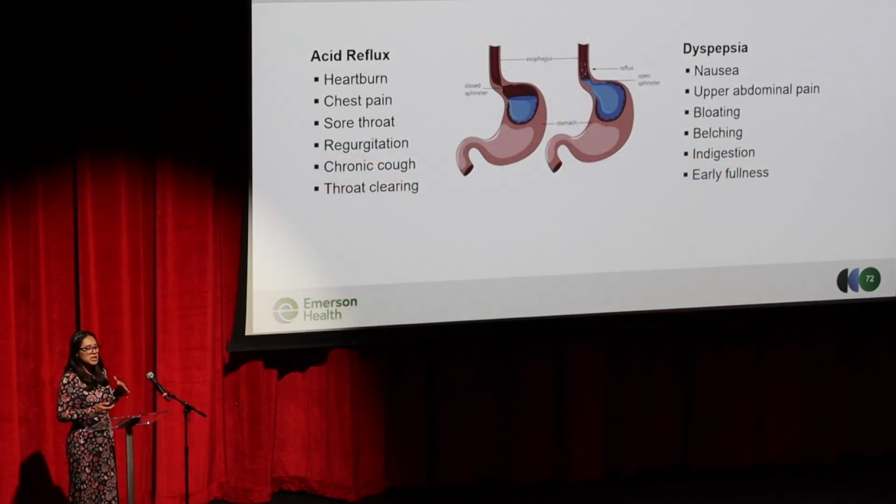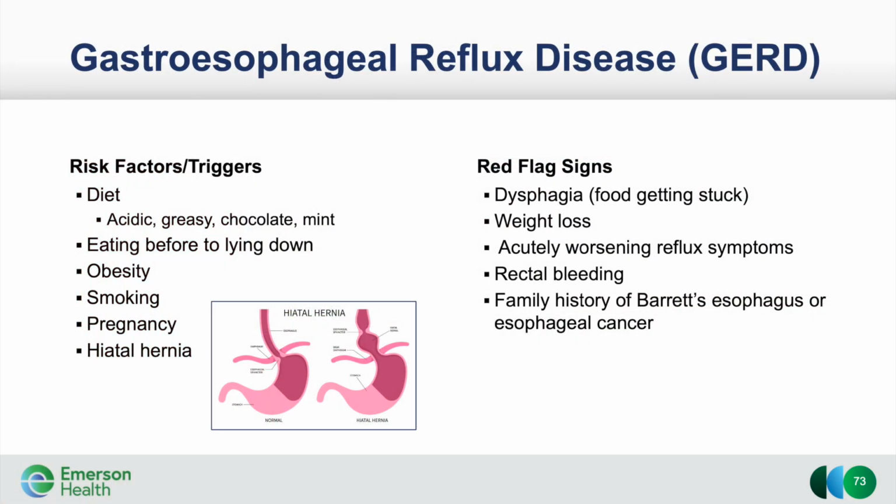There's also kind of a close cousin to GERD, which is dyspepsia. And acid can be a reason for dyspepsia, but the symptoms are a little bit different. So sometimes people will come to me with symptoms like nausea or upper belly pain, bloating, belching, indigestion. They feel full kind of quickly. So sometimes these symptoms are related to acid, and sometimes they're related to other conditions.